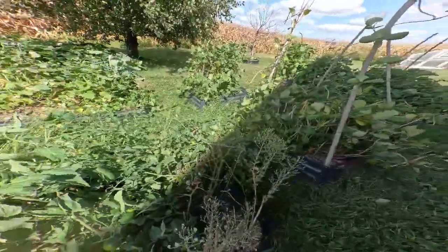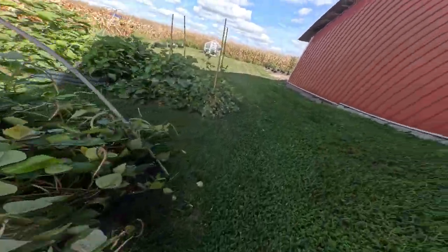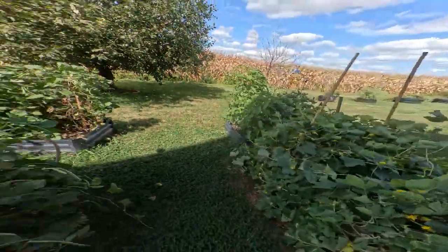Got some tomatoes here, nothing ready to be harvested. Some beans are, and I saw a few more cucumbers, but I'm not going to harvest them right now.